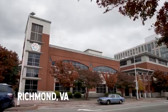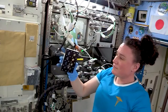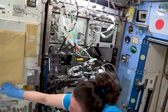So we were running concurrent experiments on Earth and on station. So NanoRacks had gels at their facility, and they were getting the data from the experiments running on station. And so we were looking at how the gels formed, their structure, and also how the drug release profile was changing given those two different environments.